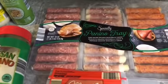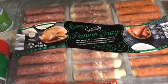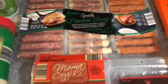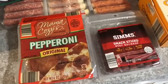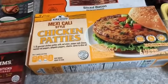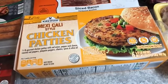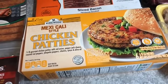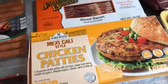I got this, which my husband is gonna be so excited about. It's a little panino tray. So it's basically little pieces of string cheese wrapped in meat. These are amazing lunches and snacks. I got some pepperoni. I got some of our favorite beef sticks. We call them meat sticks. I got a box of these Mexicali chicken patties. We absolutely love these. They're a little bit higher in carbs than a normal hamburger. I think they're about 3 net carbs a piece, but they are delicious and it's an amazing easy dinner.